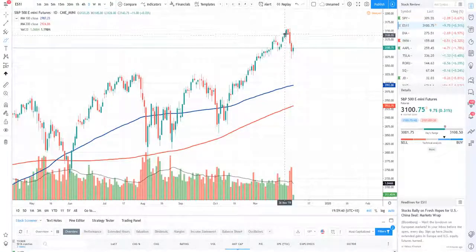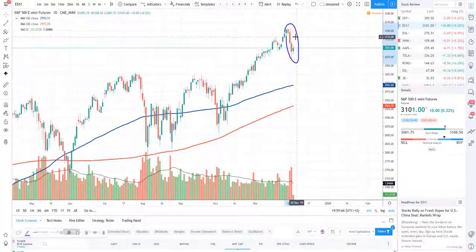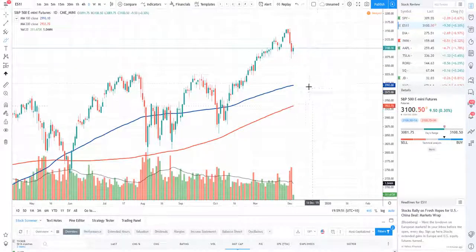Now, the E-minis did have a beautiful little sell-off. Nice big three bearish candles in a row with beautiful volume. And right now, we are just chilling. Look at that beautiful little bullish candle. Just chilling right now, and for the most part, I think we're just going to trade a little bit sideways.